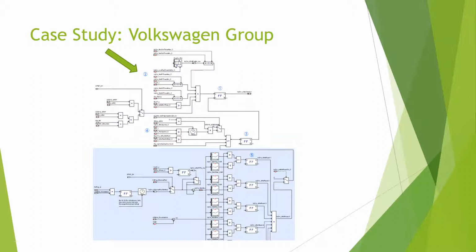This logic at number 2 is the logic that checks those startup conditions: the temperature of the coolant, oil, and fuel, as well as the atmospheric pressure. So the flip-flop is only set if those conditions are within their desired ranges. Otherwise, the flip-flop can never be set, and thus the acoustic condition signal won't be set, and so we will be in normal driving mode.